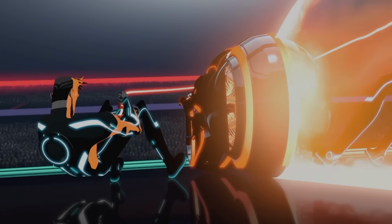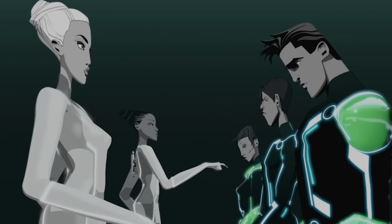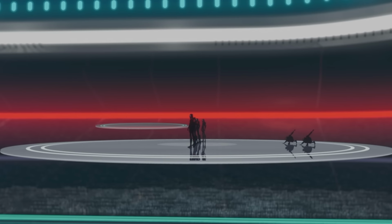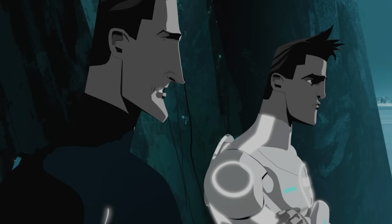On the other hand, we get these smaller connections to the overall major plots that would chronologically take place next in Tron Legacy. What's really strong here is how the show handles and builds their characters, how they fit into this world and interact with each other.